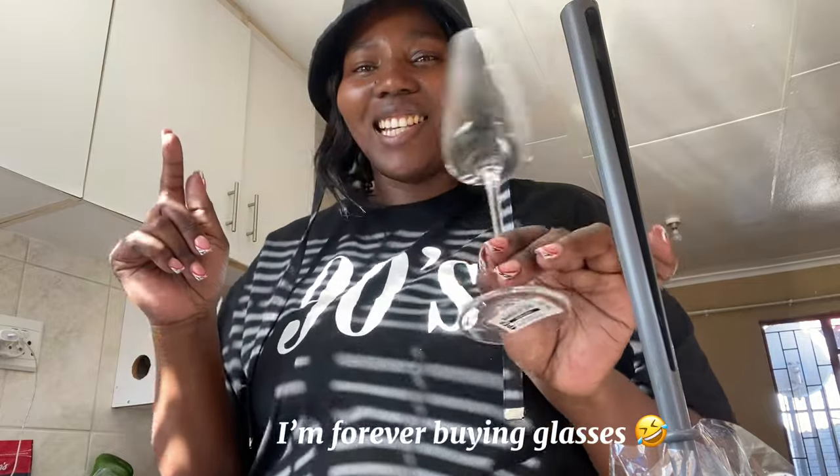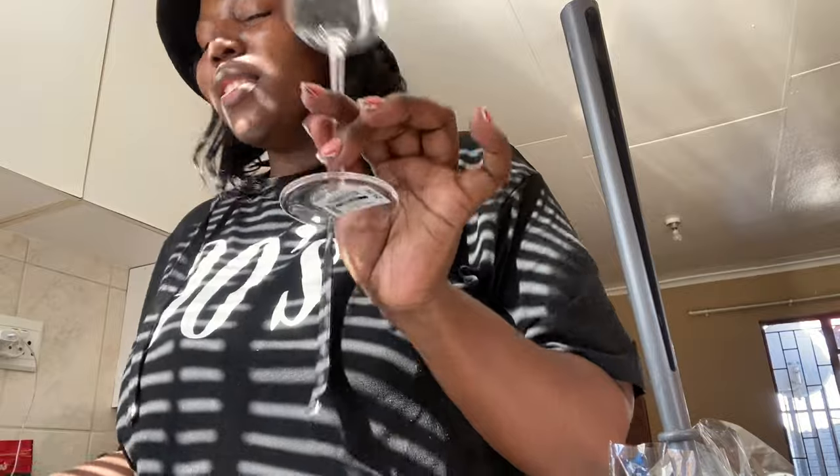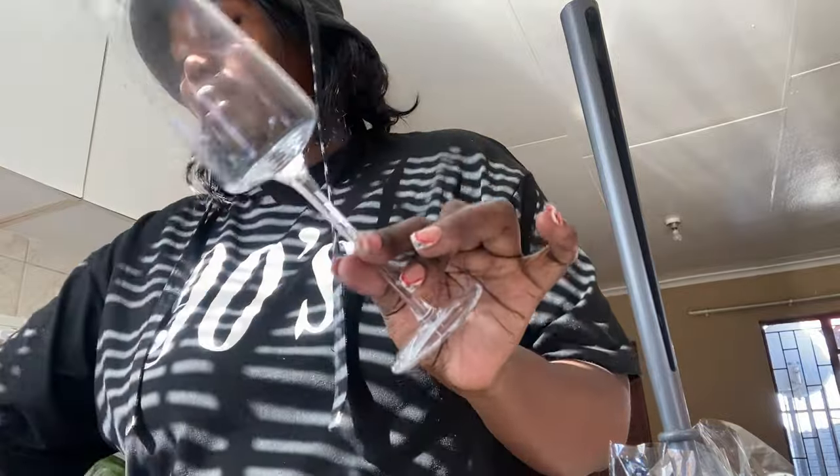The ladies at Pep say I have a glass addiction, and they're not telling lies. I have a glass addiction, it seems. Because every time I go to Pep Home, I always want to buy glasses. So yeah, I got two of these.